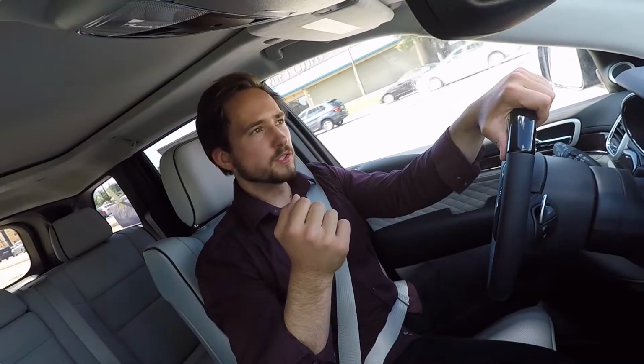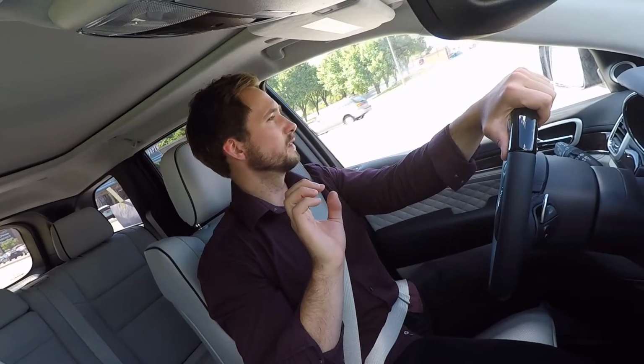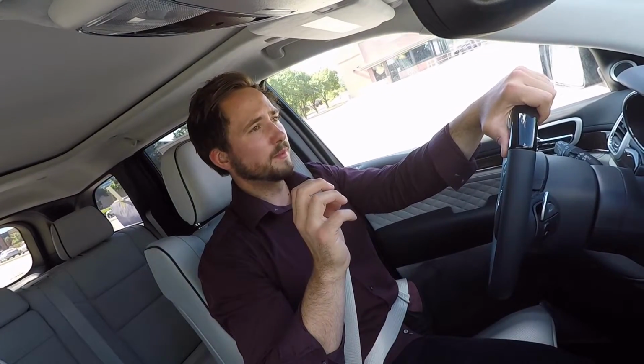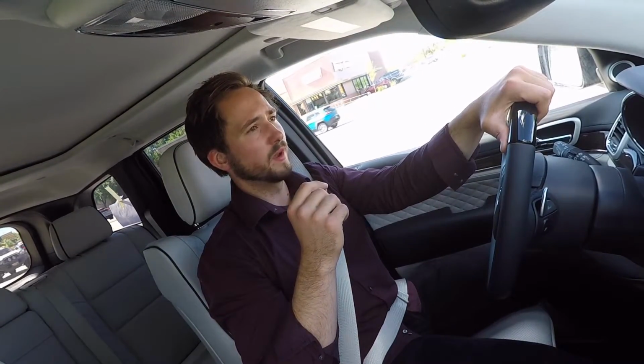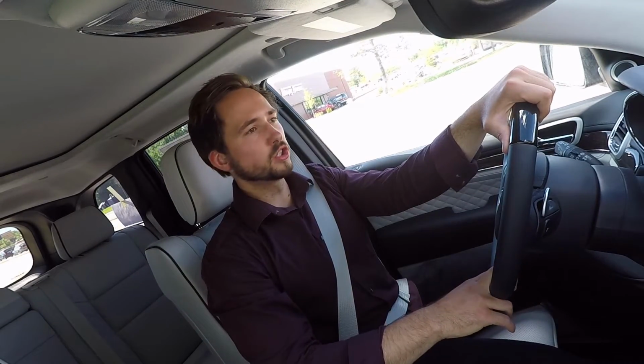Now in terms of road noise and ride quality, you do get a little bit of sound from that V8 Hemi, but other than that, it's pretty insulated in the cabin. There's not a whole lot of road noise that comes through, and like I said before, on the ride quality, it's just like any other Grand Cherokee.